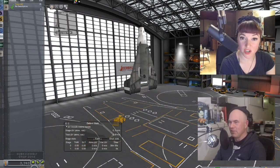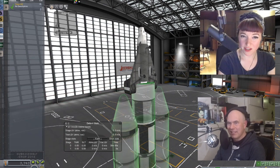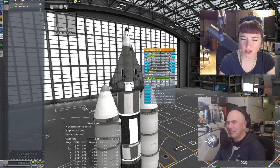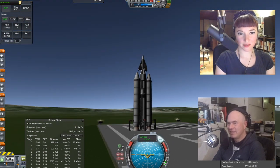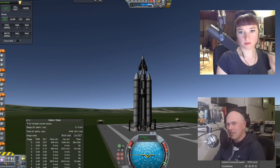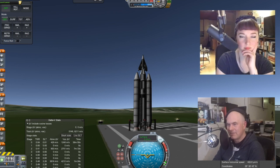So what I'm going to do... That's massive! I'm going to basically skate part... This tiny glider is going to look ridiculous on top of that. There, okay. I think that looks pretty good. So these are all the correct engines, and the tanks are the correct sizes, and the burn times. Yeah, we're missing a tank here.